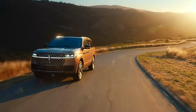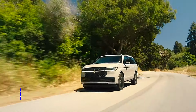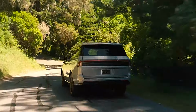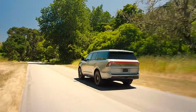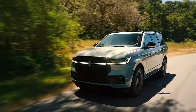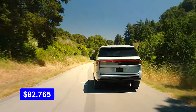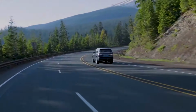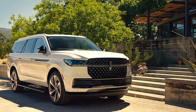With an average maintenance cost of around $650 per year, the Navigator remains competitive regarding long-term ownership costs. Owners frequently highlight how the Navigator's twin-turbo V6 delivers effortless acceleration, making highway merging and overtaking smooth and responsive. Starting at $82,765, the Lincoln Navigator is built for power, longevity, and high-end comfort in one package.